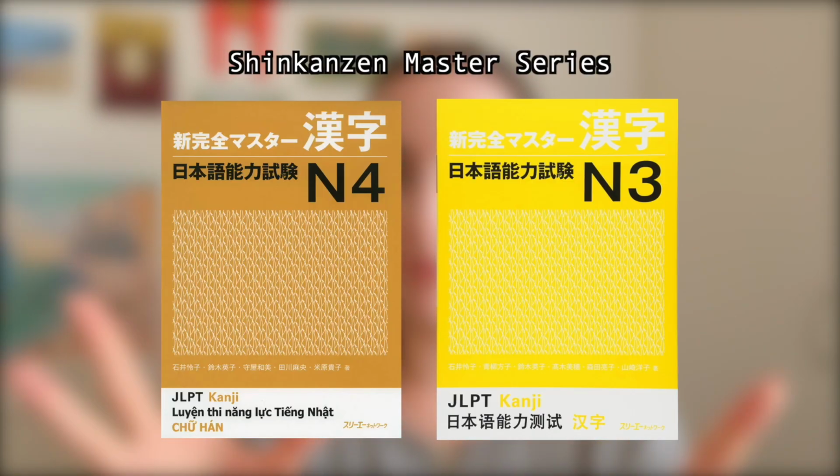I have never used the Kanji Master series myself. However, every single one of my coaching clients has told me that this was a great series and that I should start recommending it. So here is me recommending it. Apparently it is absolutely wonderful. And then from level N4 kanji, I would recommend you the Shinkanzen Master series of textbooks.